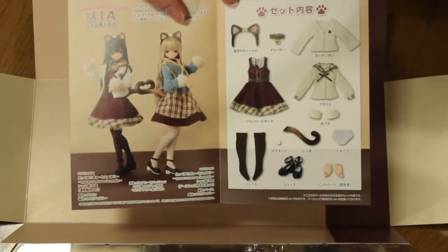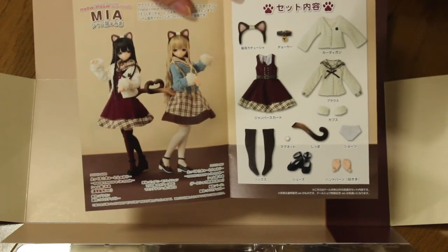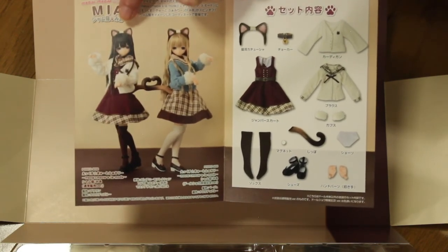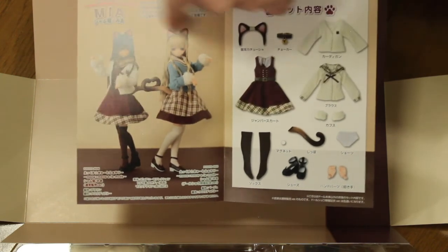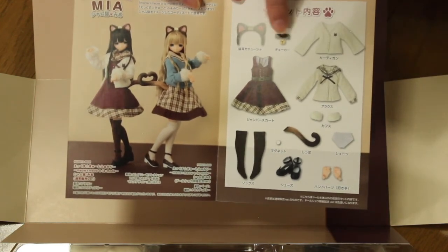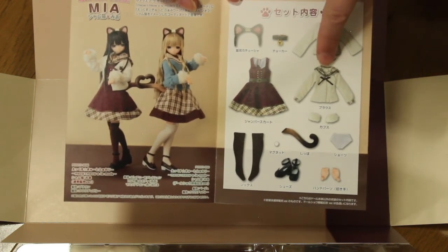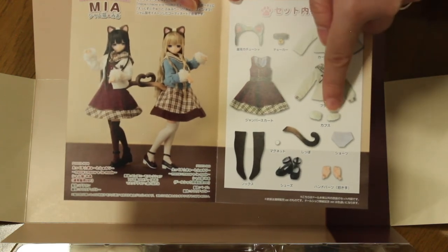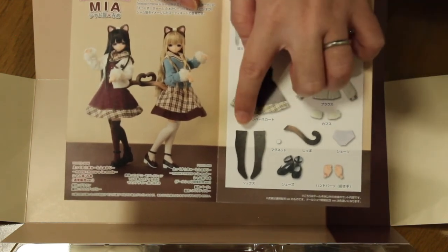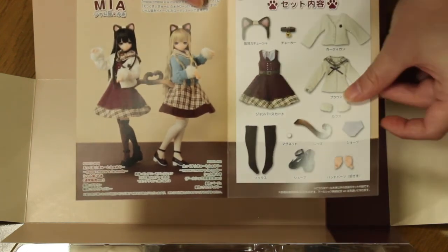So here you have the very famous heart-shaped tail picture of the dolls. I think they make that picture for every single doll in that series. And you have the regular and the limited, all like with their characteristics. Then you have a list of what she comes with. So cat ears, the little bell on the collar, cardigan, shirt, dress, wrist warmer, panties, cat tail with a magnet, so the panty has a pocket, socks, shoes, and the Mia Meow hand, which is cool.